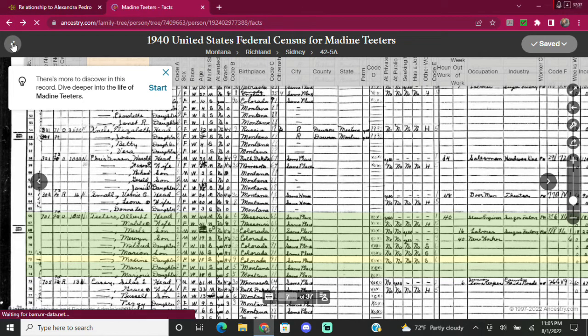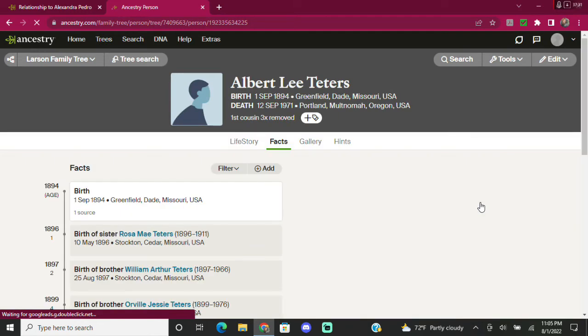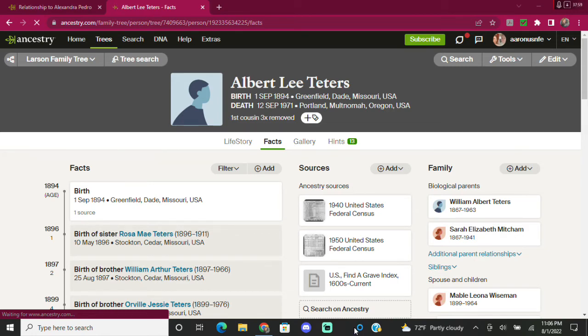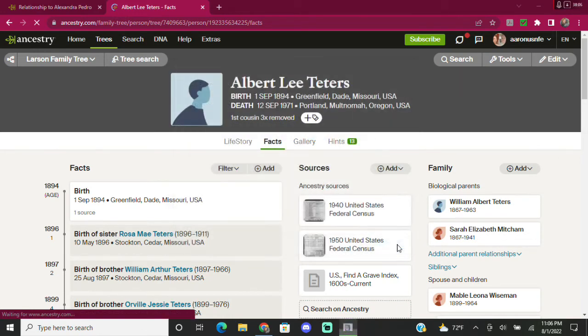So let's go back to Albert, once it finally decides to get there. I hope my headset is still on. I might need to put some music on to make sure that my headset is still working. Well, it says it's still connected, but I heard it make a noise, so I don't know if it's still actually on, because I am still talking. I didn't say detect problems. I wasn't looking for problems.